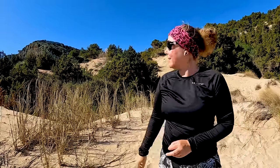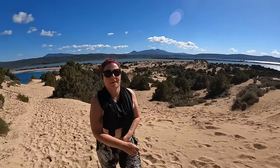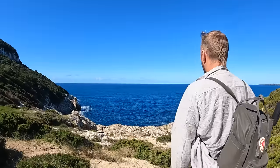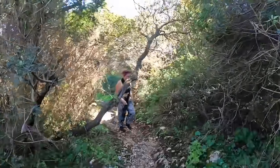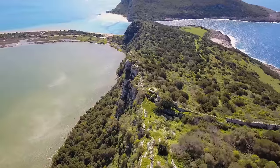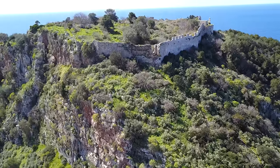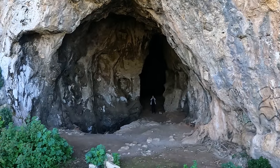Yeah, we are walking up to the Navarino castle ruins, and it's there. Long way to walk. Oh, it's so hot in here, and we are so stupid because we always go on walks in the middle of the noon, the hottest temperatures of the day. Whew. Yeah, already halfway on the route. And we can see this huge cave!